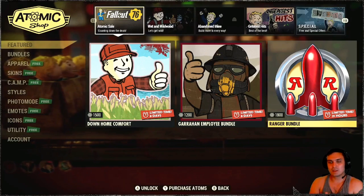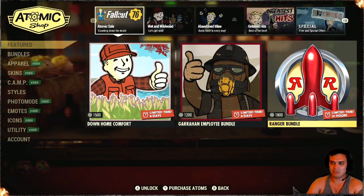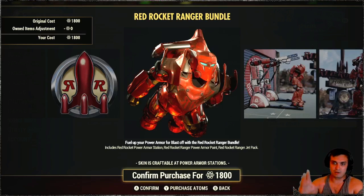Alright, so let's take a look at the Atomic Shop. By the way, I think I mentioned the name of the bundle. It's actually a Ranger Bundle. So it's Red Rocket Ranger Bundle. Alright, so you will receive if you acquire this bundle, which I mentioned I have a review. I will share the link to the review at the pinned comment section.